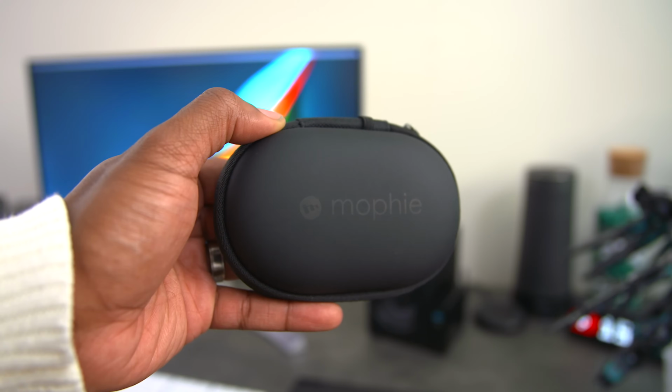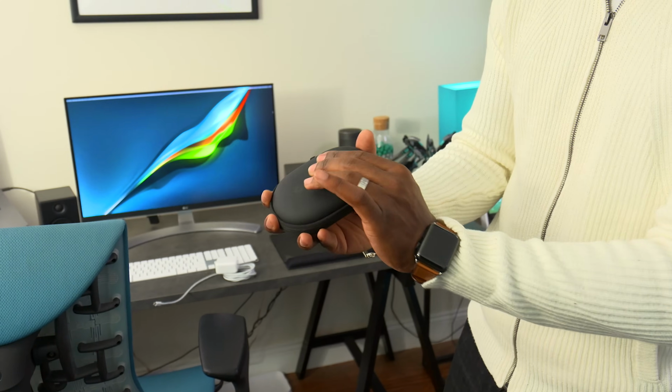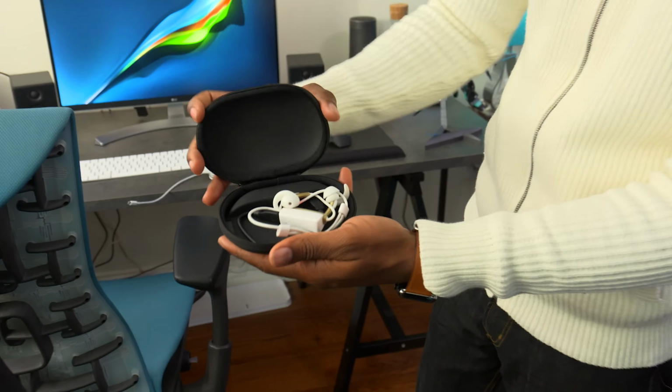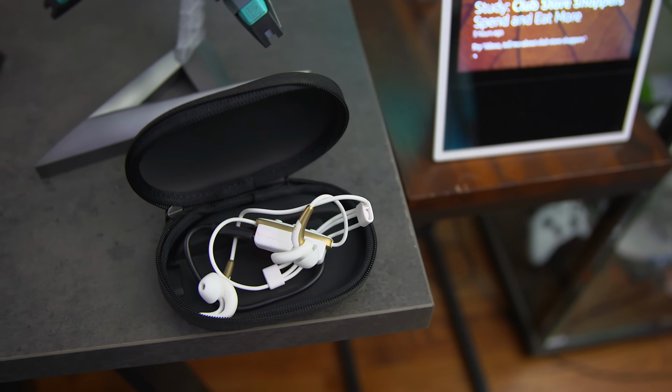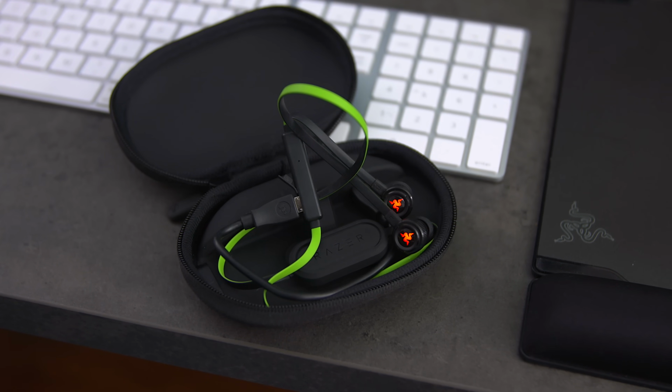Right here, this little guy is the Mophie Power Capsule. With a lot of the phones now dropping the headphone jack, Bluetooth is pretty much the way to go. And if you like Bluetooth earbuds and you have a pair, this is an awesome accessory. And what we've got right here is a semi-hard shell case for your earbuds. And you can actually open this up and boom, you have access to your earbuds. But what's great about this is, like the name implies, it's called a power capsule and it has a portable charger built into it. So if you have earbuds that have maybe an 8-hour battery life and you forget to charge it one day, you can just throw it inside of the case that you have it in and charge it up. This is definitely going into my gadget backpack.